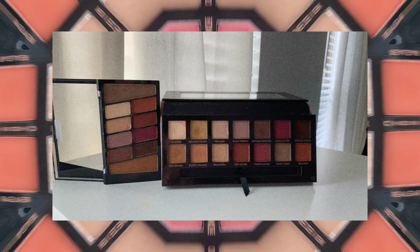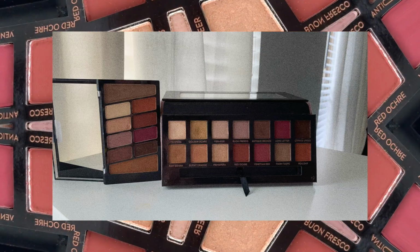For eyeshadow, we're going to be using the Wet n Wild Color Icon eyeshadow palette in Rosé in the Air. So I've said this before, but this is 100% a dupe for the Anastasia Beverly Hills Modern Renaissance palette. It's not exact. There's a few shades that are a little bit different. If you don't think you'll get a whole lot of use out of that one, I highly recommend you get this because it's really inexpensive and it blends really well. I feel like it's really quality for drugstore eyeshadow.